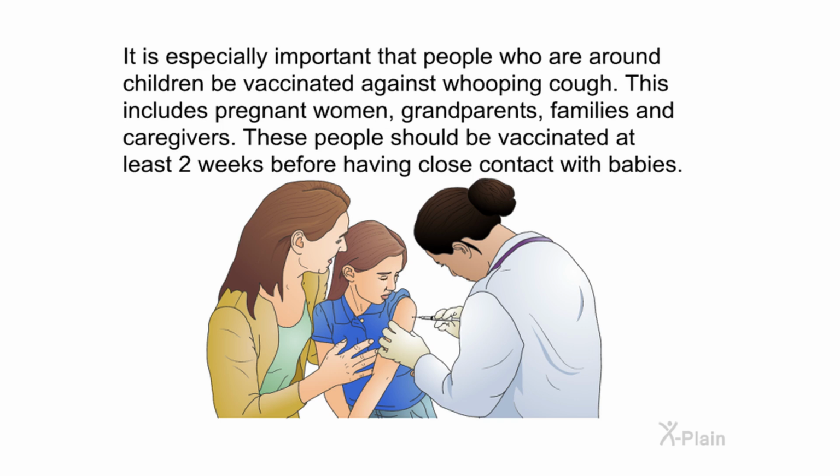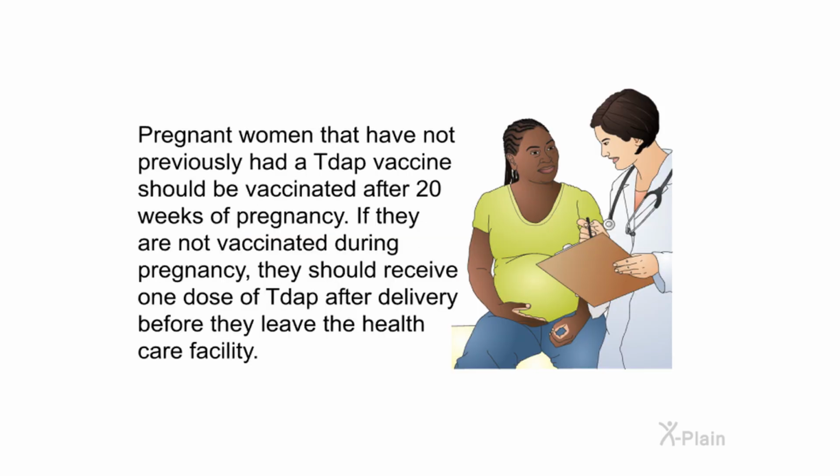It is especially important that people who are around children be vaccinated against whooping cough. This includes pregnant women, grandparents, families, and caregivers. These people should be vaccinated at least 2 weeks before having close contact with babies. Pregnant women that have not previously had a Tdap vaccine should be vaccinated after 20 weeks of pregnancy. If they are not vaccinated during pregnancy, they should receive 1 dose of Tdap after delivery before they leave a healthcare facility.